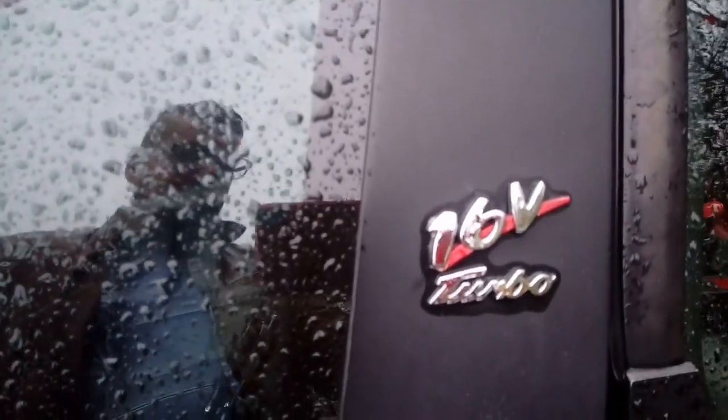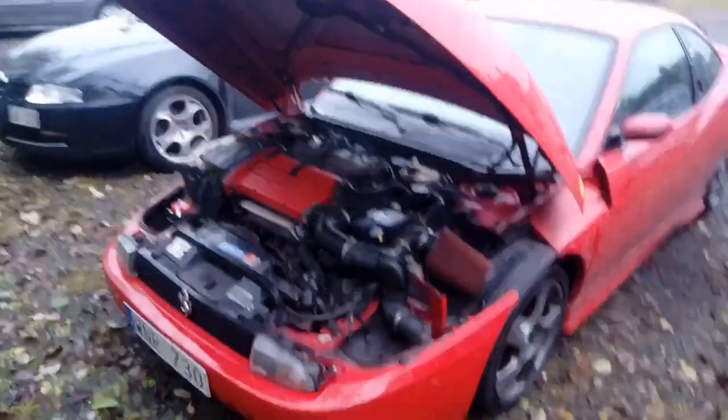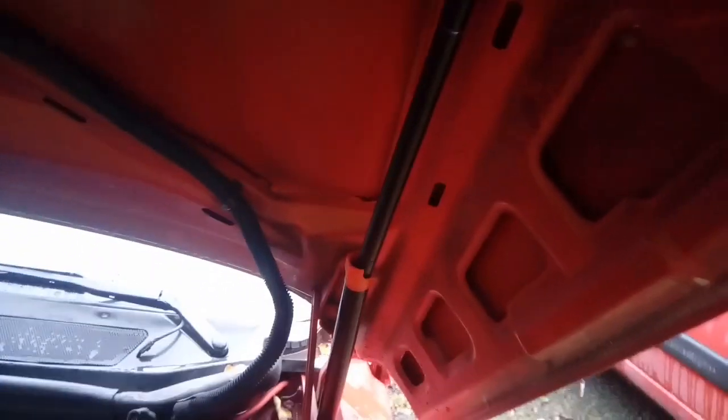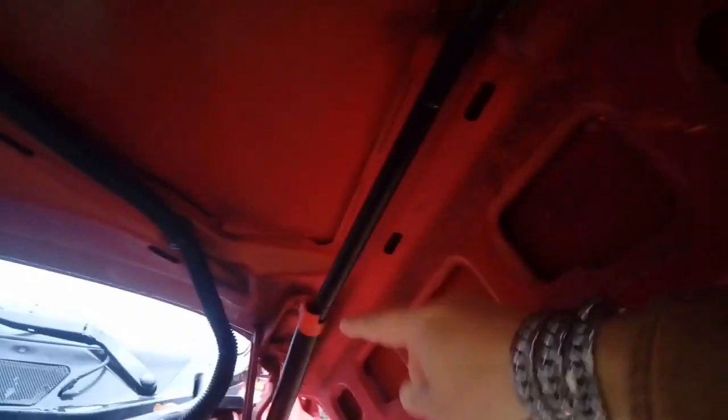Yes, 16 valve turbo. Let's open up and look at the engine. Now we have her open. I can see one more problem. This lifter is completely broken. It has died there. So it only has one real lifter. I need to change that one.